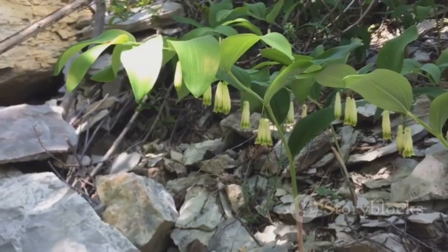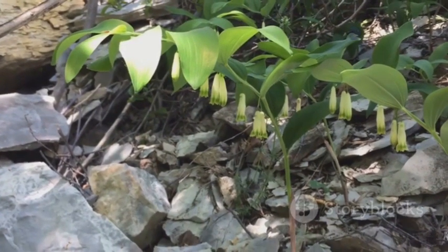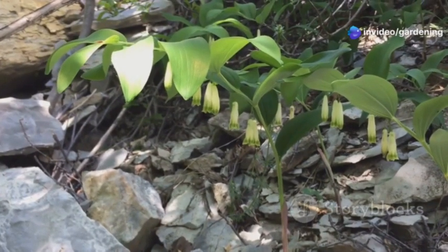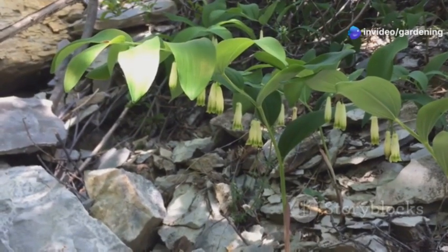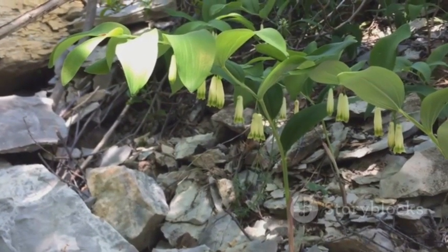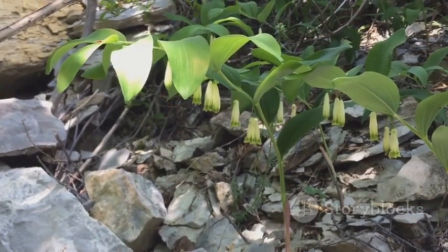Low maintenance and resilient, it's a must-have for shady areas. Once established, Lamium requires minimal care, making it ideal for busy gardeners or those new to gardening. Its ability to thrive with little attention ensures that your garden remains beautiful with ease.